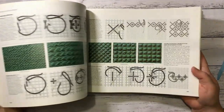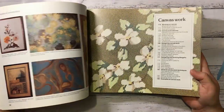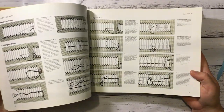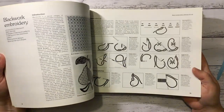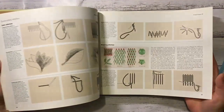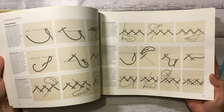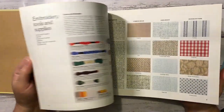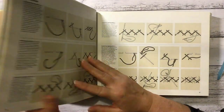So Bargello. Smocking or lacing or whatever they call all of it. And cross stitch. And black work. I've done some black work. I really love the effect of black work. And then, yeah, the embroidery stitches. And I really do like the way they're done. I might even get around to pulling them out one day and making a journal for myself on the stitches.